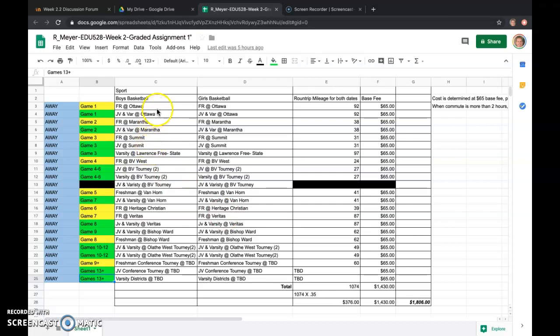So you can see the games are broken down by boys basketball and girls basketball and where the different schools are at. Kansas State Christian is located in Prairie Village, Kansas, so it's kind of the metro area in Kansas City. And so these are the games that they play away. Over here is the round trip mileage for both dates.